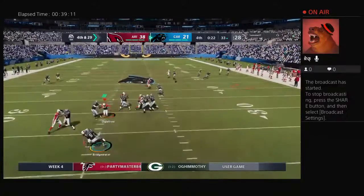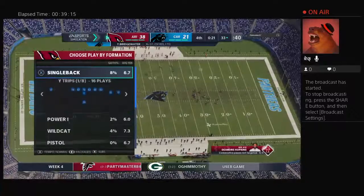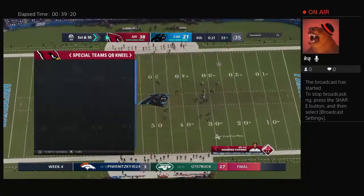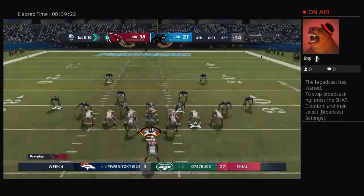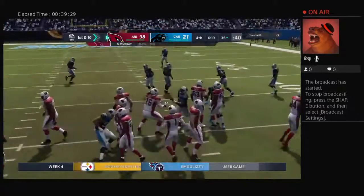4th down, they're going. Bridgewater. And this is incomplete. They had to go for it with such little time remaining. And the Cardinals will now take over with excellent field position. So they'll come up 1st and 10 now from the 33. And they will take a knee here.